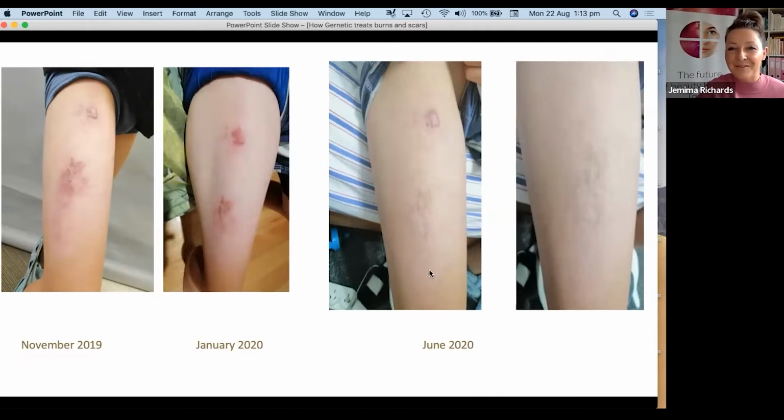And then you can see over here, within a year, the difference in this young man's leg is quite remarkable. There is no redness at all. The skin is very smooth and soft to touch. There is a lot of flexibility and movement and give in his leg. He was able to get back to playing sports relatively quickly, which isn't always the case with burns.